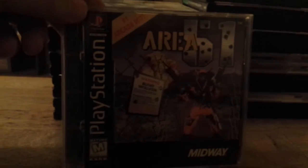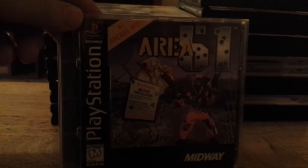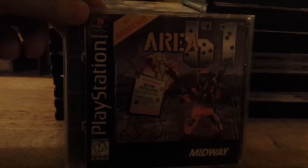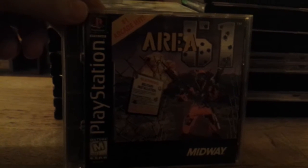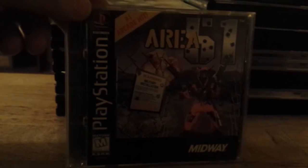Anyway, Driver 2. And the last one I got from my cousin as well. Area 51. Now this one me and my cousin played super hard. I don't remember. He didn't have the gun when we originally played this, but I think he got the gun later. Like the actual light gun to play it. Anyway, it was really fun. Area 51 is one of the more fun arcade games to play in the arcades. So yeah, there's my stack of PS1 games revealed there.